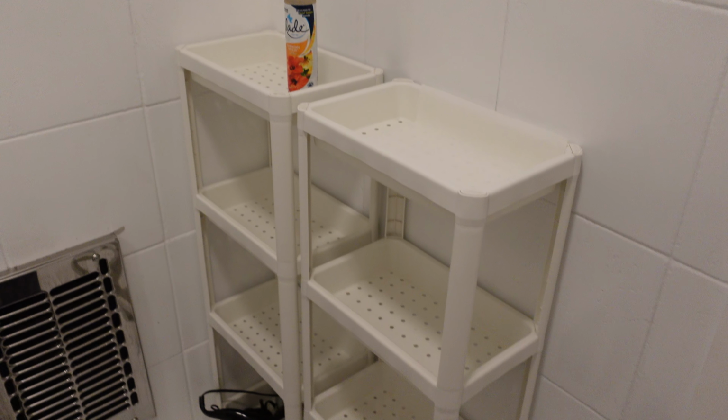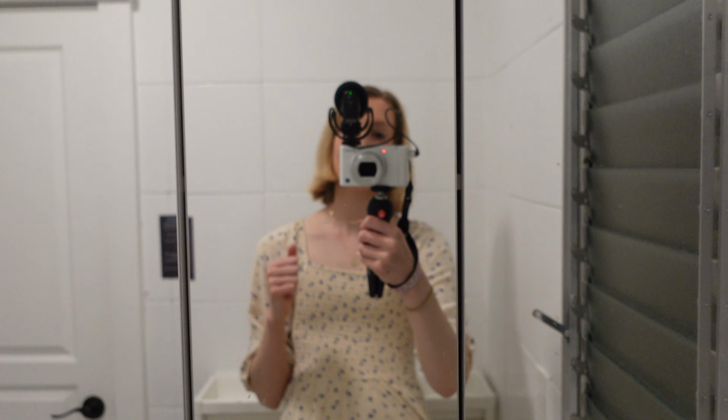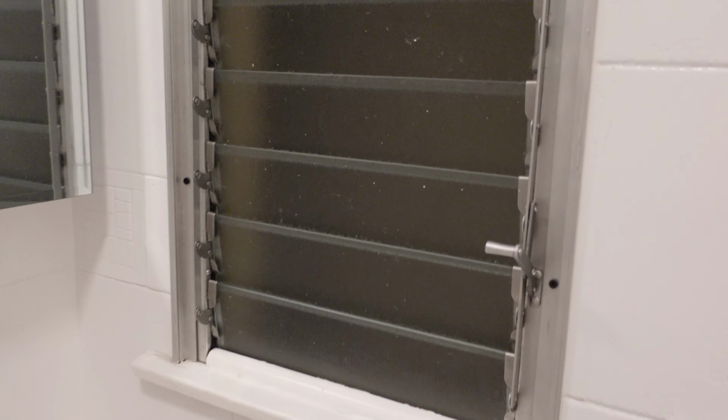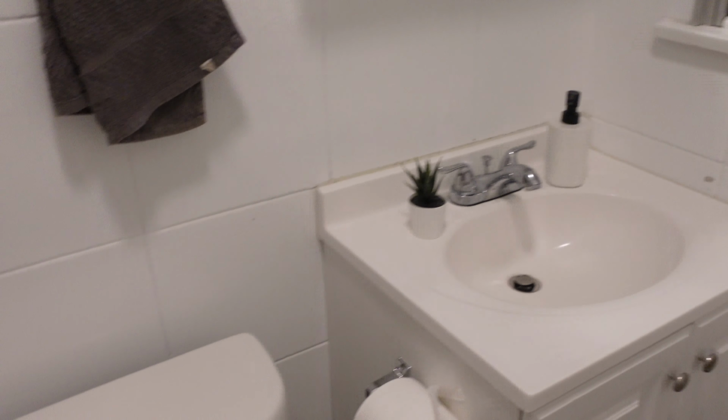There is some storage space. I didn't leave anything in here. Honestly, wouldn't recommend leaving anything in here, but here's the mirror. It's just a little mirror. And then this was weird because it was open, and so I felt like people could see in. I don't really know what's behind there, but I was nervous about that, so I closed it, which means it's a little bit muggy in here.